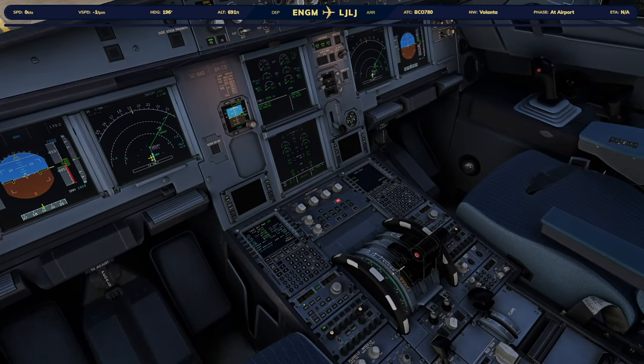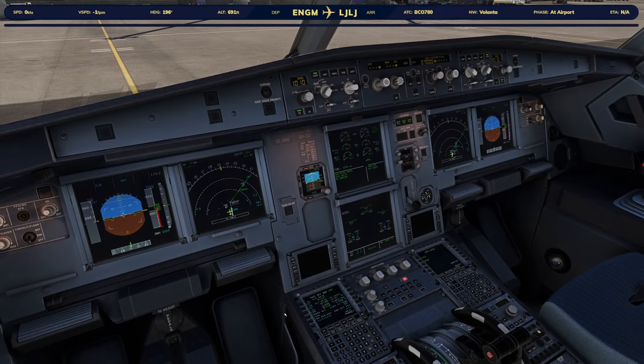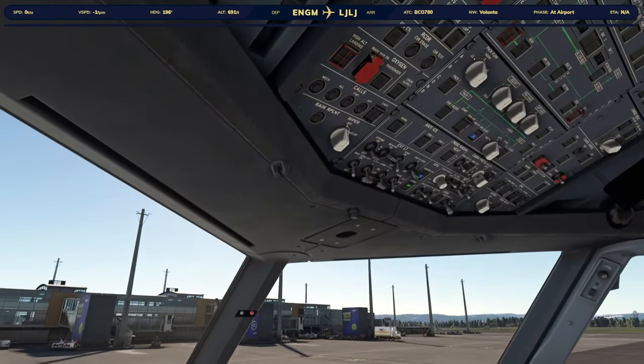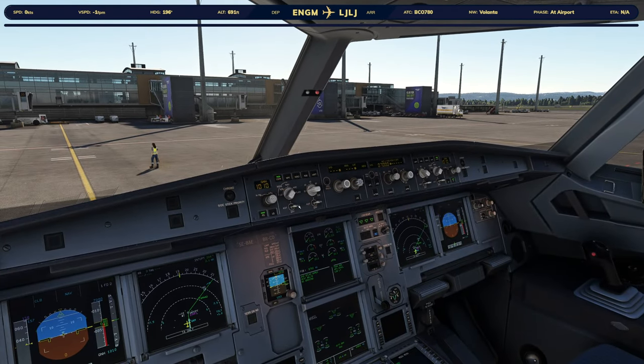Okay, engine is up and running. Let's switch Delta to normal. Victor Mike, Delta 863. From the ground, spoilers. Auto brake set to max. APU bleed off, APU master switch off. Taxi lights. There we go.